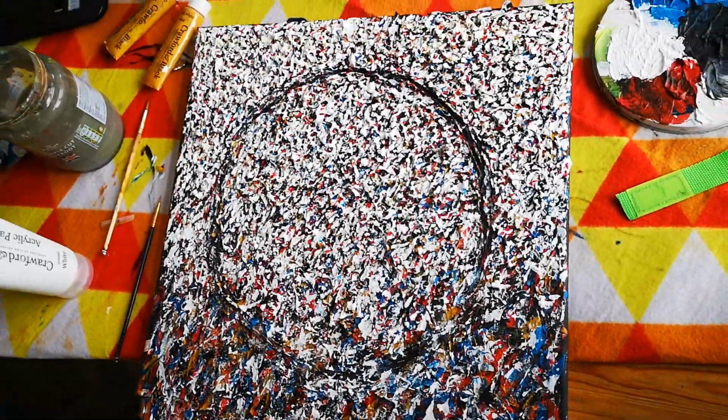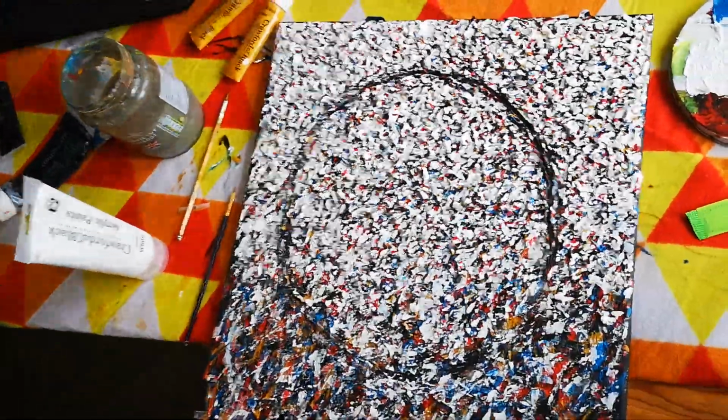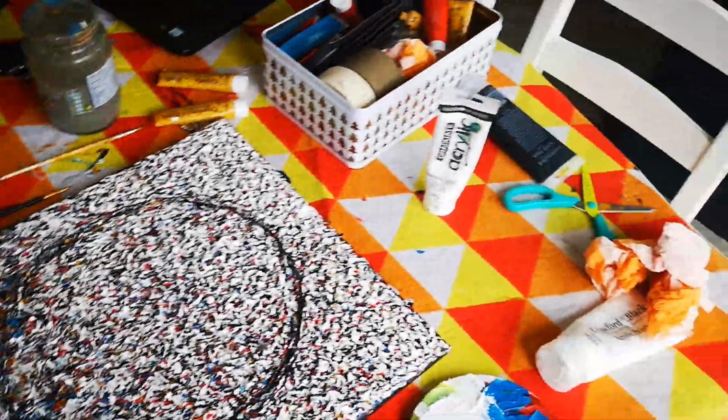I've been doing a painting just in my own time. I don't know what it is. Not finished yet, but some kind of thing, you know how things are. They're things, aren't they?